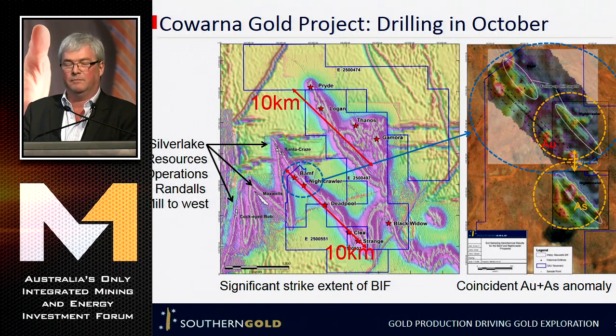And we've got more than 20 kilometres of strike extent to work with. We've already identified a whole bunch of anomalies, and we'll be drilling that in October. So that's actually an example of the sort of projects where we've got a chance of actually finding something quite significant.